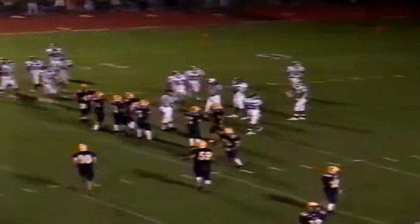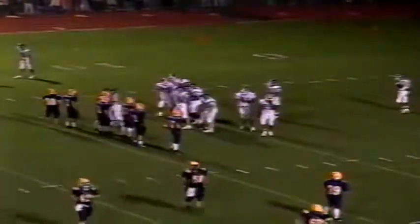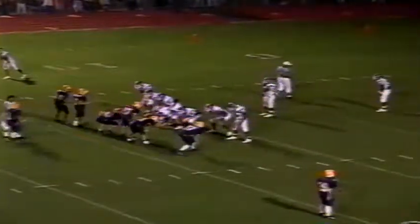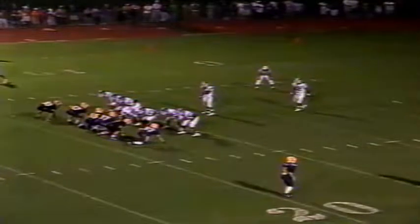And by all rights, I thought it would have been a safety. They ruled that an incomplete pass, thank goodness. And Lebanon goes into punt formation. Maynard will drop into punt formation. The dangerous Rod Wilkes stands at the Lebanon 49.